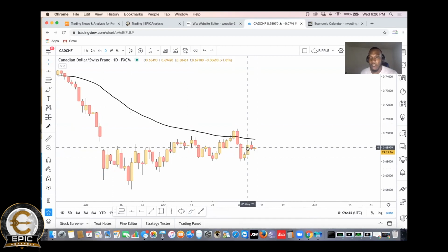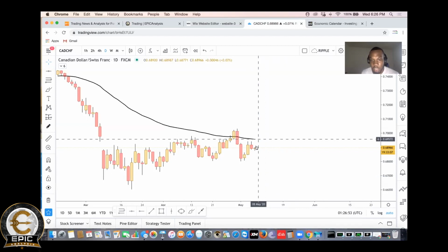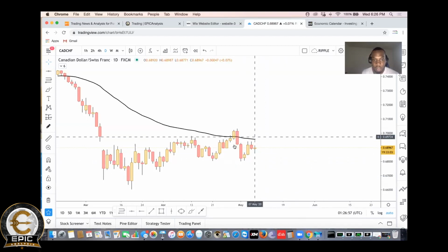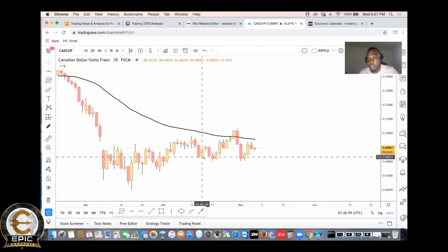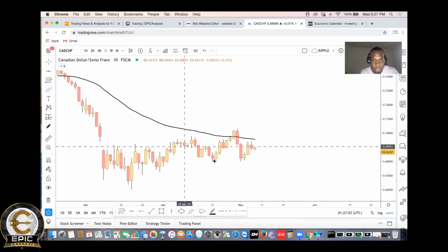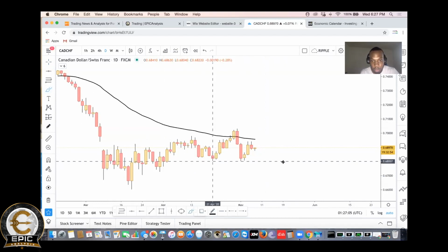With this type of pair, I would need to see clearly that it breaks some type of structure, then I could easily trade it. But in this case, the market could easily reject and push back down towards 0.68, or it could easily break above 0.69. So I would really just say, trade what you see instead of trying to predict what the overall market is trying to do.